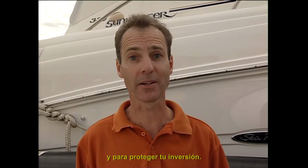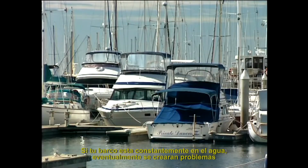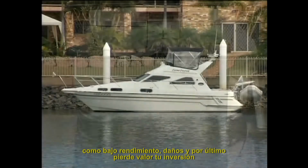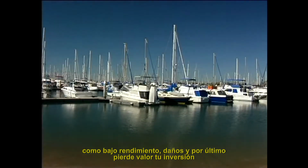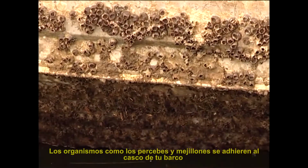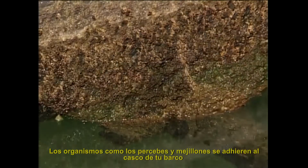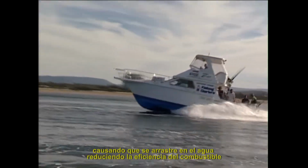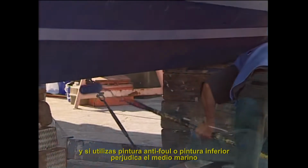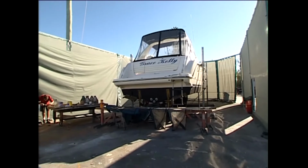AirBerth is specifically designed to enhance your boating lifestyle and protect your investment. Leaving your boat in the water will eventually create problems: poor performance, damage and ultimately loss of value to your investment. Marine growth is one of the most common problems. Organisms like barnacles and mussels attach themselves to the hull of your boat, causing drag in the water, reducing fuel efficiency. These can be difficult to remove. Scraping will damage the surface of your hull, and anti-fouling or bottom paint is harmful to the marine environment.